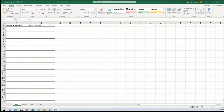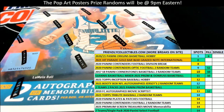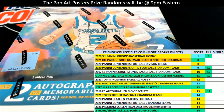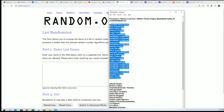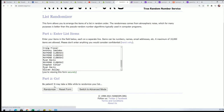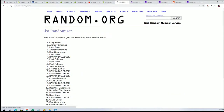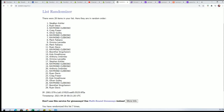So we're going to randomize both lists seven times a piece and then stack them up side by side right here. So let's bring it over to the randomizer. Seven times for the owner names. Seven times for the teams. Good luck, everybody, in Origins basketball. Here's the lucky number seven, and that first random is finished.